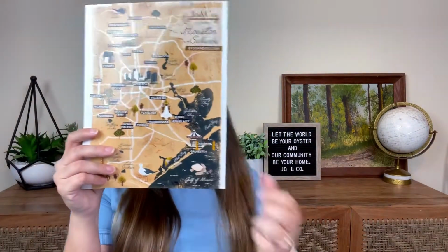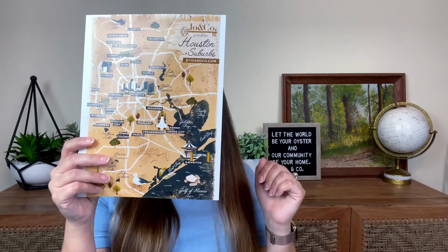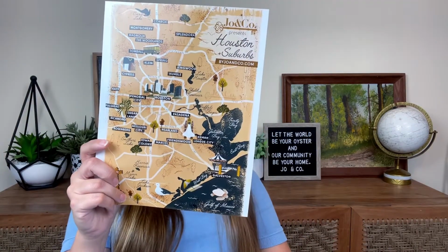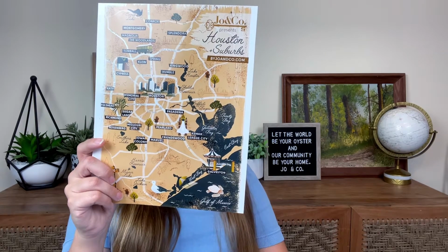And then we have Galveston and Pasadena. Galveston obviously is way down here and it's on the ocean. If you love the water or want a vacation home, that's a really good option. And then Pasadena is known for its strawberry fields and other various crops. The refineries are also over there, and it's really close to Houston's second biggest airport, Hobby Airport.